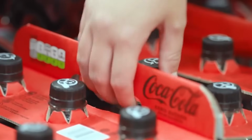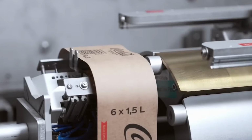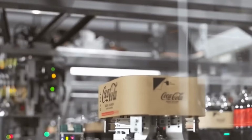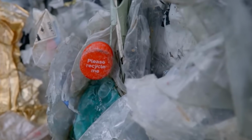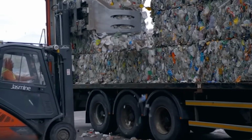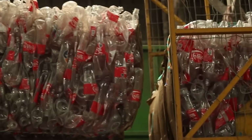In recent years, Coca-Cola has made significant efforts to improve its sustainability practices. This includes using more sustainable packaging, reducing water usage in production, and working towards carbon neutrality in its operations. Coca-Cola has also partnered with various organizations to promote recycling and reduce the environmental impact of plastic bottles. As consumer awareness of environmental issues has grown, Coca-Cola has responded by investing in greener alternatives.